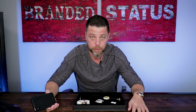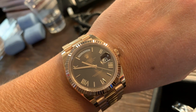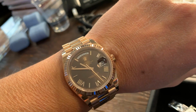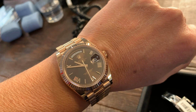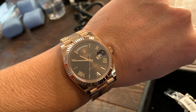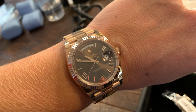Last but not least, let's talk about what's on my wrist real quick. Today I'm wearing the 40mm Day-Date rose gold chocolate dial. I think this is a watch I had on one of the previous episodes. Easy to wear, 40mm, fits my wrist perfectly, better than the 41mm. Again, probably my most favorite combination of the President in terms of color, and that is the rose gold with the dark chocolate dial.